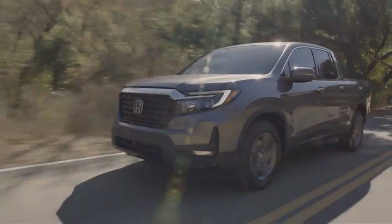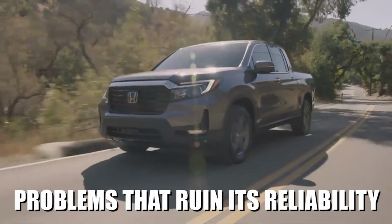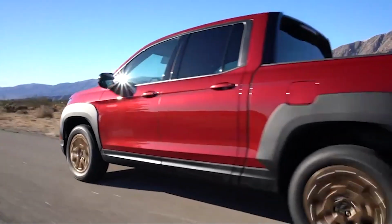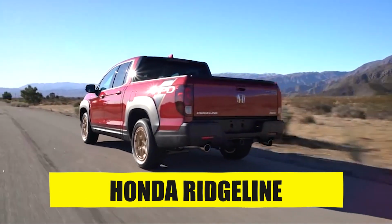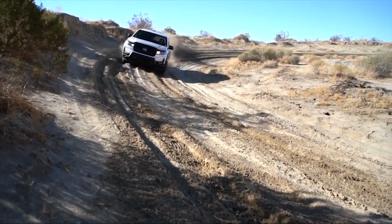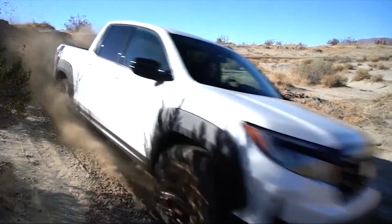However, every model has some problems that ruin its reliability, and knowing them is one of the best things you can do if you want to purchase a used or new Honda Ridgeline. So if you want to learn more, stay with us while we learn what in the world is going on with the Honda Ridgeline.